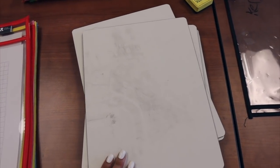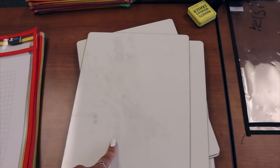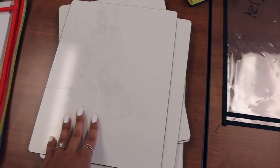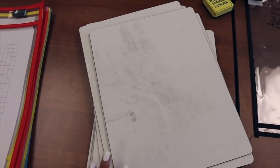I just didn't have enough for a class set last year of these, so I might just order some more. I think I might have 20 though, and right now I only have 17 kids on my class list, which is pretty amazing. So I might just wait and see. I need to count these up though, because it doesn't look like I have 20 right here, but I think I already put some in a cabinet.